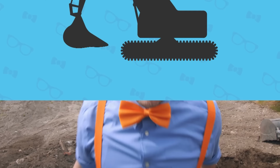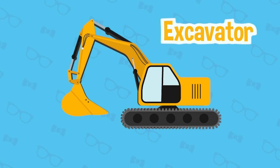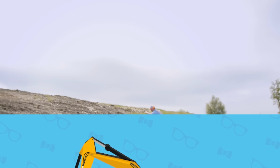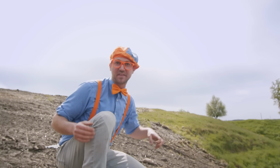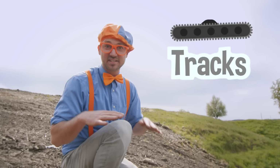Wasn't that excavator so cool? I love getting to dig things up, and an excavator makes it so easy and fun. Whoa! That sure was fun learning about that excavator today, wasn't it? Yeah, you can dig some massive holes with the excavator. And since it doesn't have wheels and tires, it has tracks. Yeah, you never get stuck.